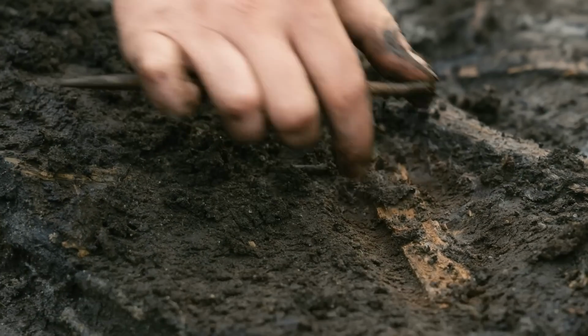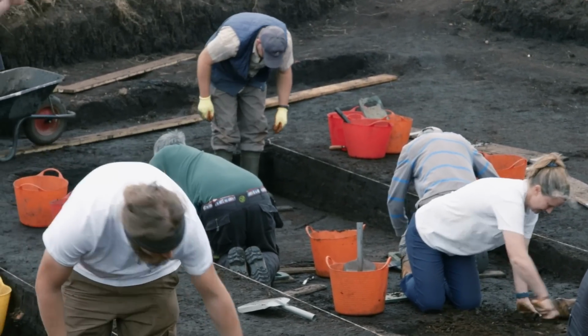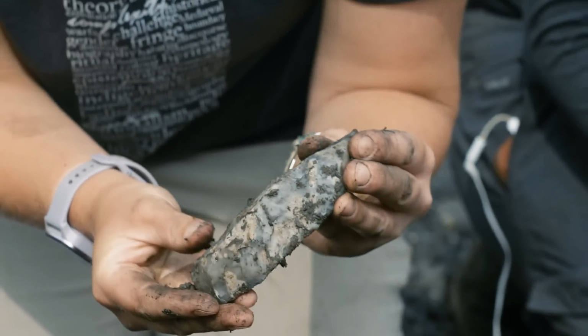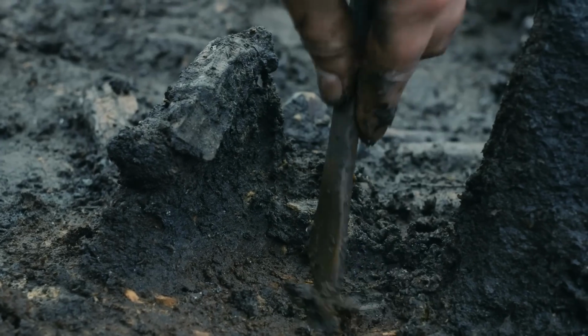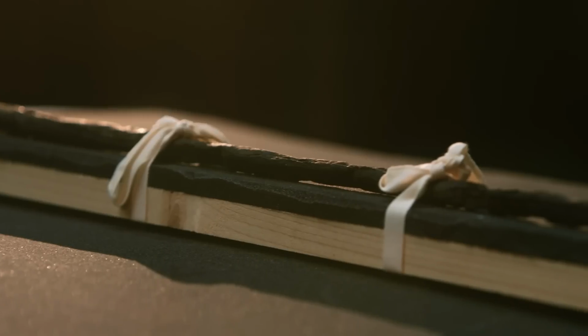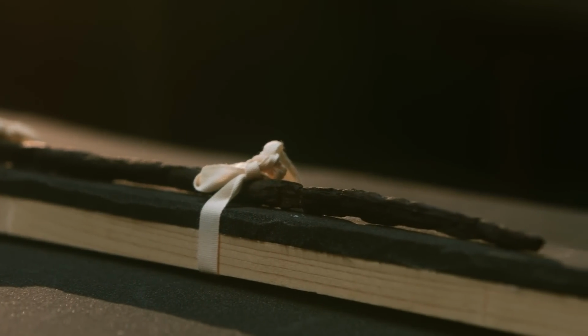This unlikely looking farmland landscape has thrown up evidence of our hunter-gatherer ancestors, evidence that has forever changed our understanding of life in the Mesolithic. And there's one item discovered here that has gripped my imagination like no other. The world's oldest complete bow, unearthed here in Yorkshire 10 years ago.